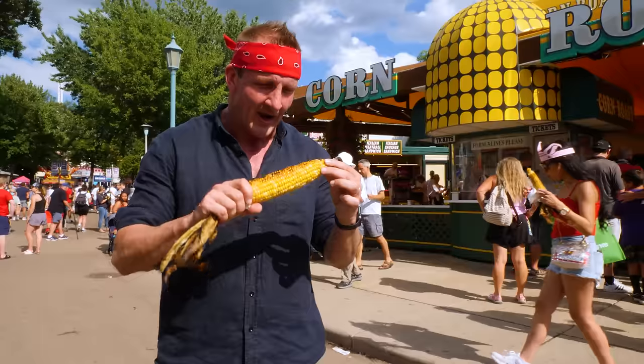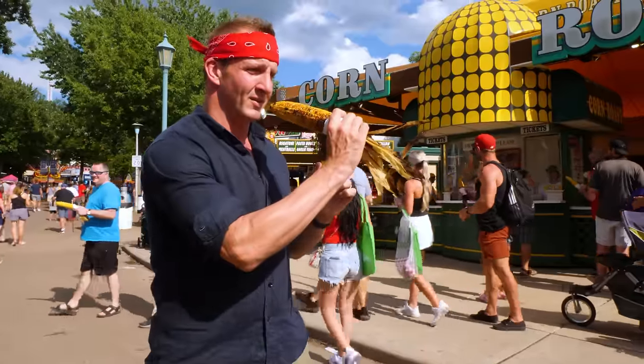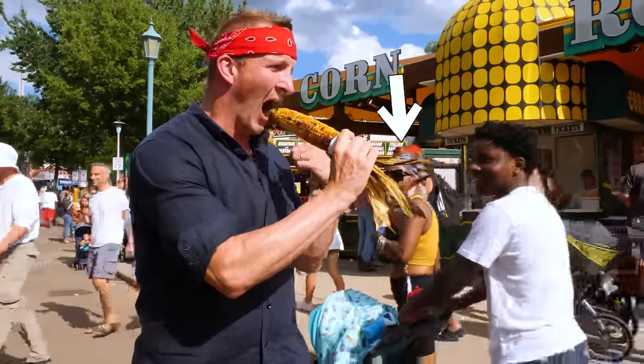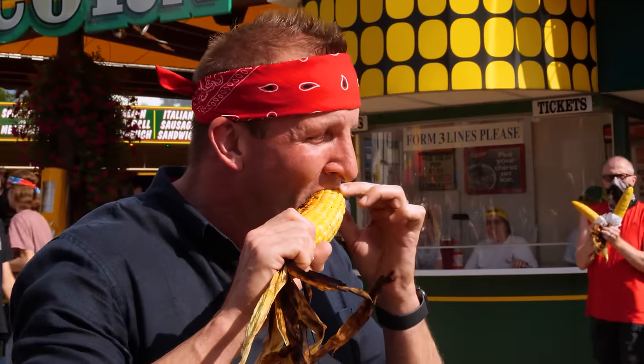I'm gonna go for it. Where do you start? Do you start corn in the middle? On the side? Do you eat it like this? Yeah, you eat it like this. I don't think she's giving me the right advice. All right, let's give it a shot.